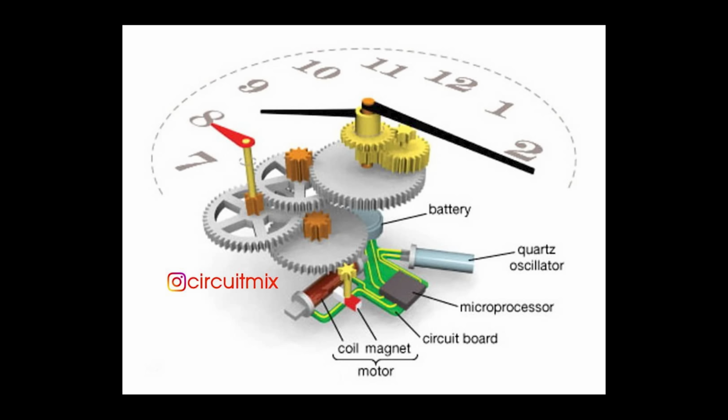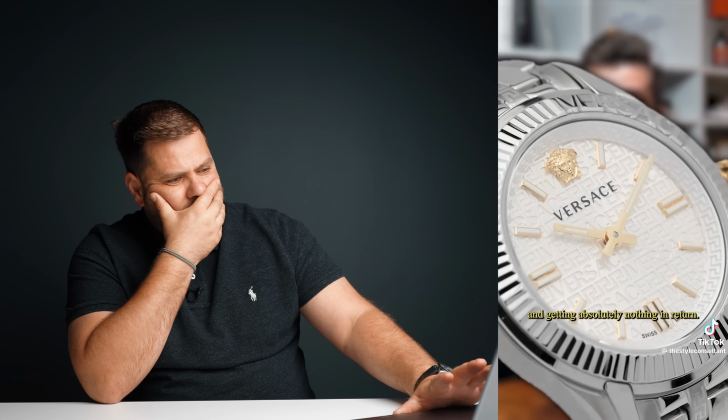Quartz is a crystal together with electricity that is being gained from a battery. That crystal can create a frequency that allows us to tell the time or to showcase the time. Don't get me wrong here, neither do I have anything against battery operated watches, nor does everyone have to have an interest in watches like I do. But what I do have a problem with is that with these brands you're paying exclusively for the name on the dial and getting absolutely nothing in return.